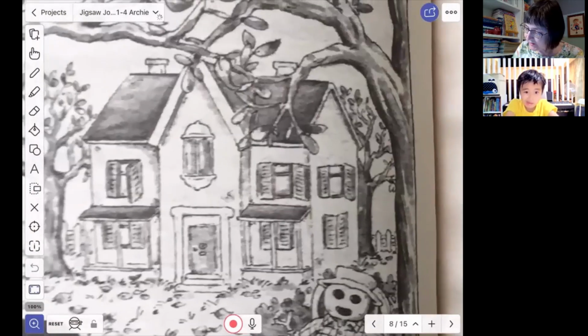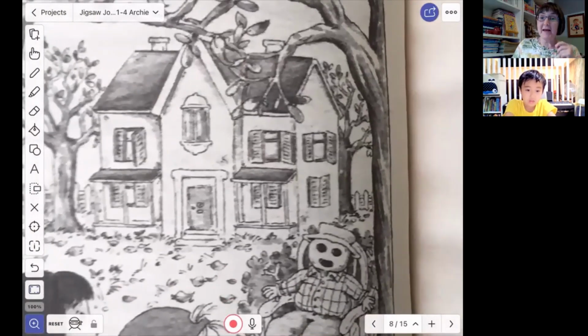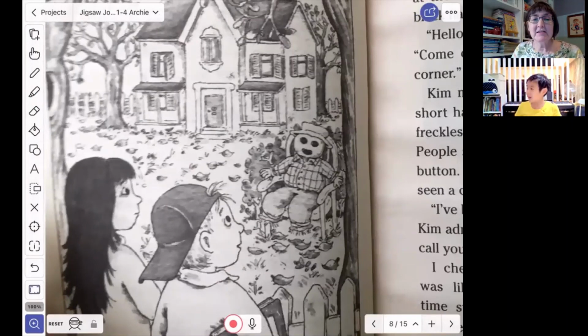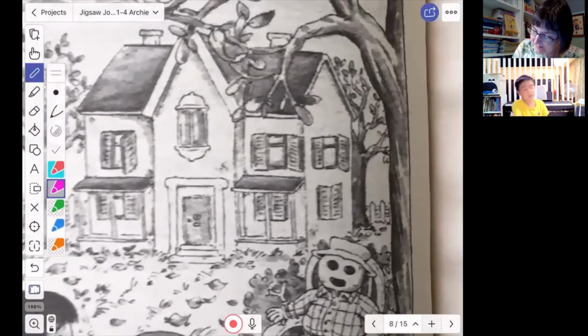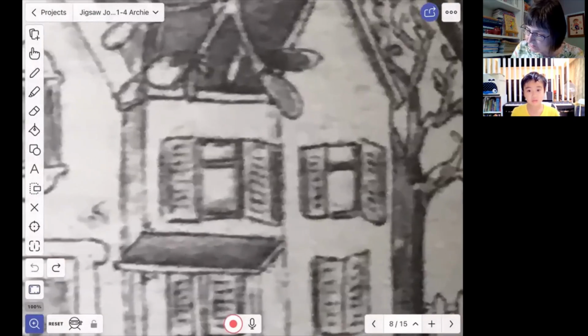All right, I'm going to go back to our other page here for a minute. There's your pumpkin man. This is the Rigby Place right here, and we can see Mila and Jigsaw are looking at it as they are walking over to Kim's house. And I want us to take a look at this because of this part right here. It's a little bit blurry, and I'm going to zoom in and it will be even blurrier.